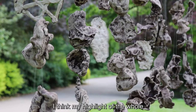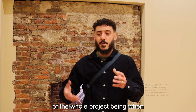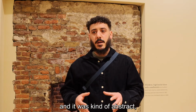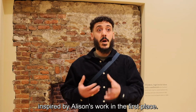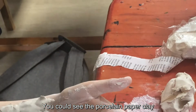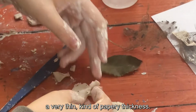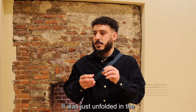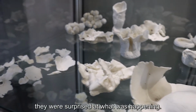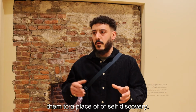I think my highlight of the whole project was not actually the culmination. Similar to the ethos of the whole project, young people were doing work in porcelain, and it was kind of abstract but also organic, inspired by Alison's work in the first place. You could see the porcelain paper clay that can be moulded in your hands to a very thin, papery thickness, that it was just unfolded in the hands of the young people, and even they were surprised at what was happening, and it seemed like the process had led them to a place of self-discovery.